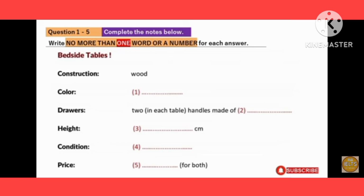Tell me, what's the construction of the bedside tables? I mean, what are they made of? Well, they're a matching pair and they're made of wood, but the wood has been painted. It's not brown anymore. It's been painted cream. I see. Each table has a shelf and 2 drawers. Oh, and the drawers have square brass handles. Quite modern and quite nice, really.